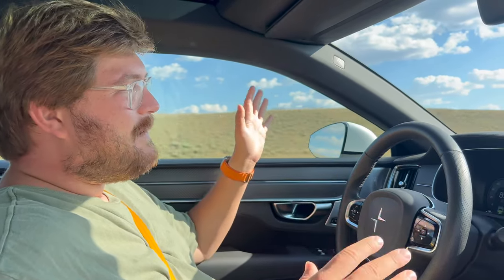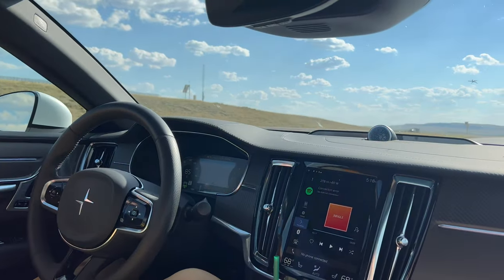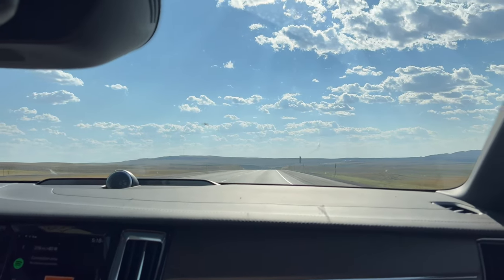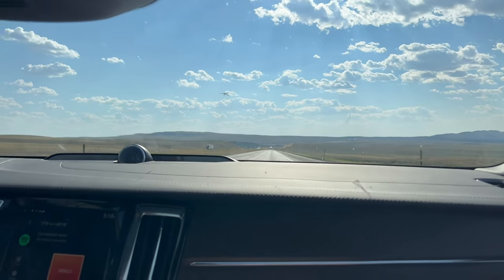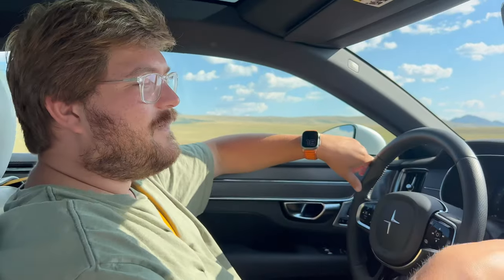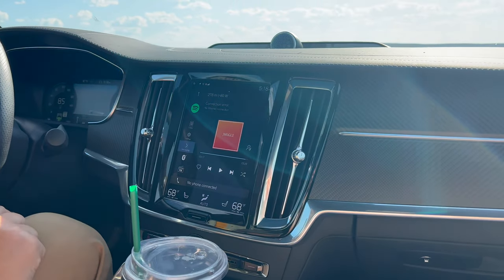Just nice pilot assist doing the job, just asked me to touch the wheel every once in a while, but there's honestly nothing we can hit here. And yeah, just cruising. It's been great sound system in this thing. Truly great sound system, don't you think, Alyssa? Yeah, it sounds good to the ears. That's right. We got Spotify set to extreme audio quality. Oh, yeah.